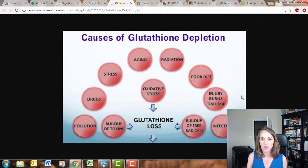These are all of the different things that can cause glutathione depletion. And I just want you to think about your own life as I go through this list. Aging. Okay, we're all aging, right? Anyone over the age of 30 or 40 years old needs to start looking at taking glutathione in some type of supplement form.